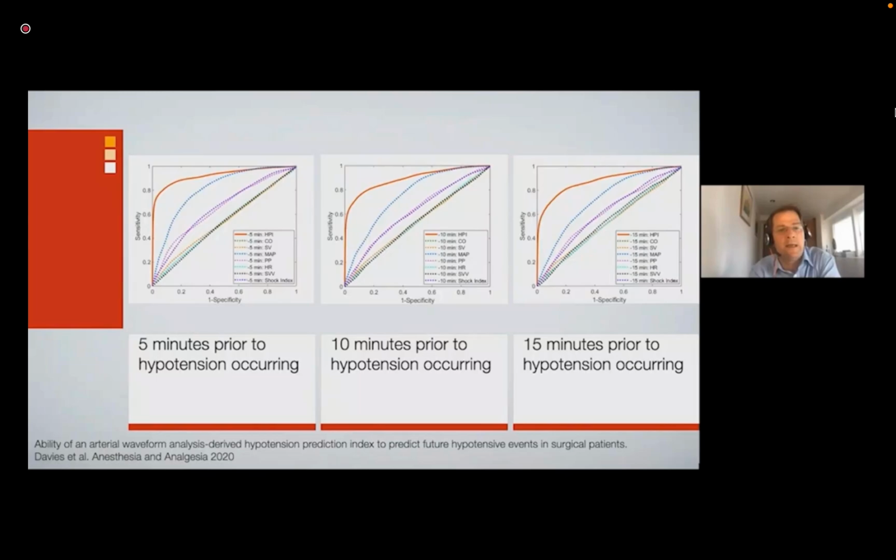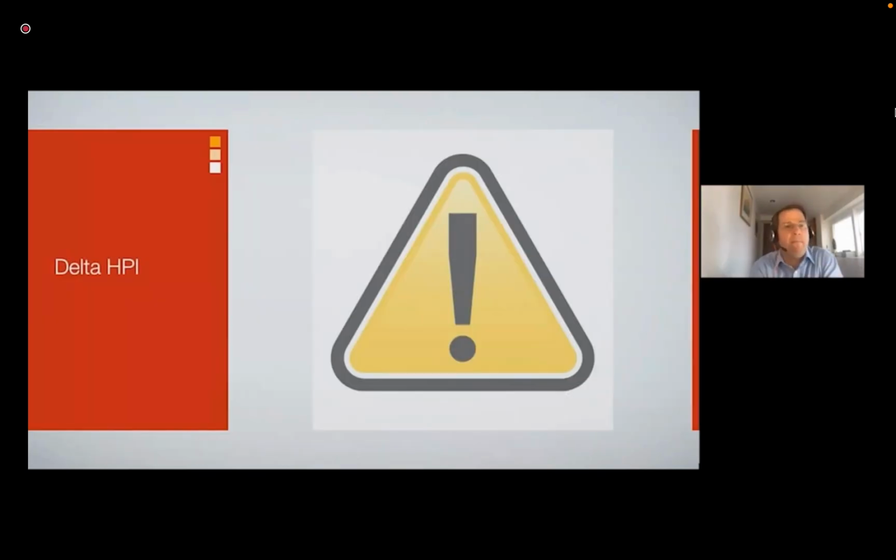What HPI is doing is taking all this complex information that we collect, and it's giving us the output that we can understand in terms of a numerical value. But it may be something more than just being a warning or alert of impending hypertension. What HPI is doing is quantifying the process that leads to hypertension, that is cardiovascular instability. So HPI might be telling us or measuring or quantifying increasing amounts of cardiac instability that ultimately will lead to hypertension. So delta HPI may be just as important.